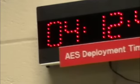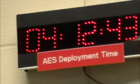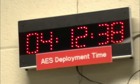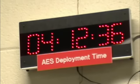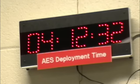We're looking at the AES deployment time. It is 7 hours and 15 minutes behind the mission elapsed time. It's counting down to when we deploy the AES, which is the first part of the Baker Project, on May 8th for STS-16.